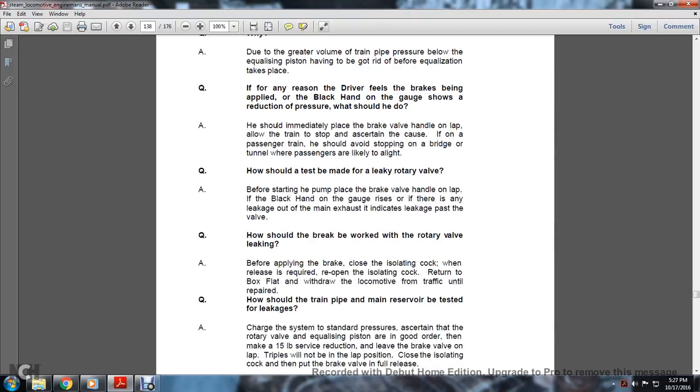Before starting the pump, place the brake valve handle on lap. If the black hand on the gauge is rising and there is no leakage out of the main exhaust, it indicates the main leakage is past the valve.